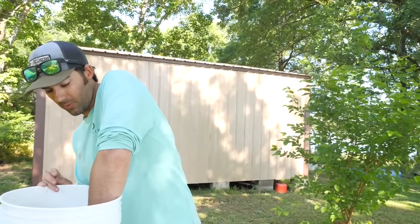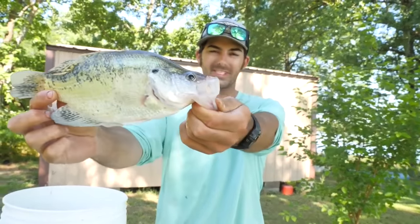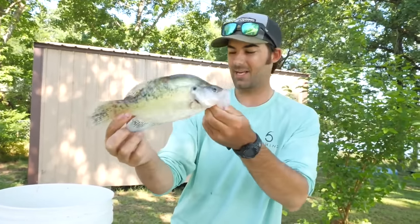All right, we just made it back to the house and we are ready to clean our catch. Let's give you a look at one of these slab crappie before we cut them up. Look at that. Beautiful, perfect eating-sized white crappie. Excited to eat these guys.